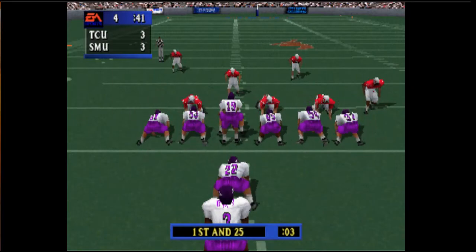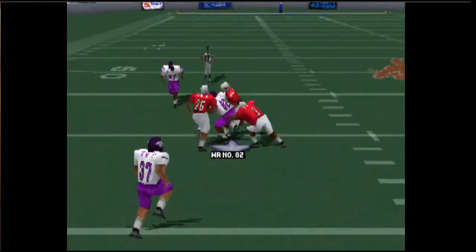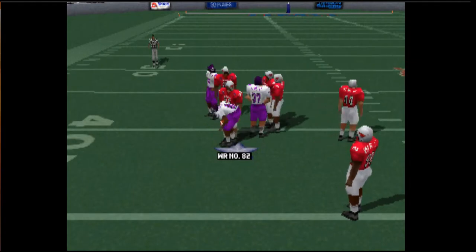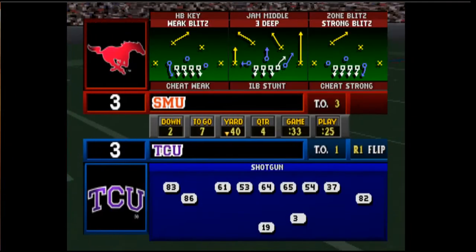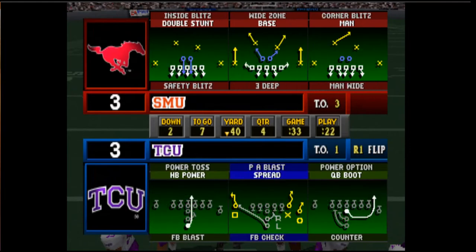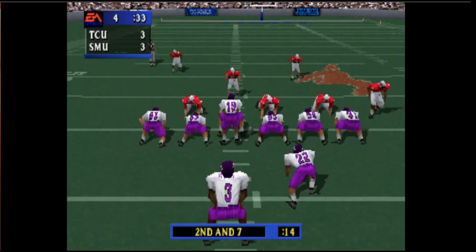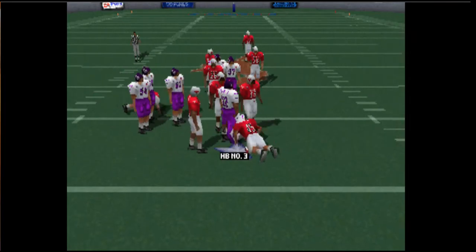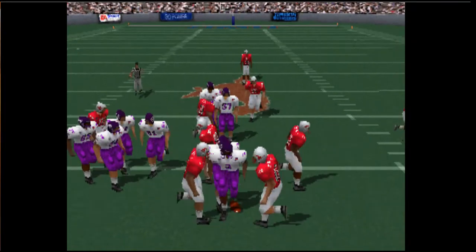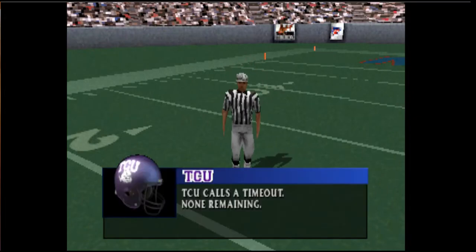First and 25 at the 22-yard line. Timeout, TCU. They have one remaining. Pass complete to number 82 for a gain of 18 yards. Great. Second and 7 at the 40-yard line. Number 3, loss of 4 yards on the play. Timeout, TCU. They have none remaining.